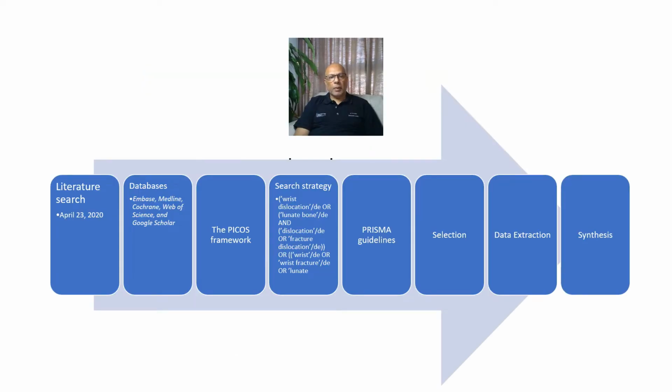So for the framework of the systematic review, a literature search was performed on April 23rd, 2020, using the PICOS framework. I'll come to that later. The search strategy uses the various search terms shown here, and is available as an appendix for those who would like to know the strategies used for the search of the articles. PRISMA guidelines were used, and the selection was based on our eligibility criteria as mentioned earlier.